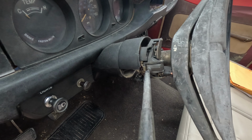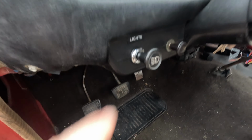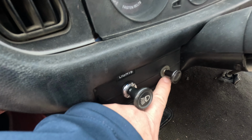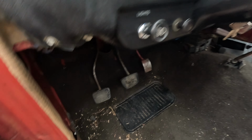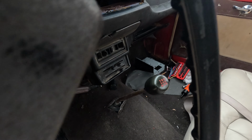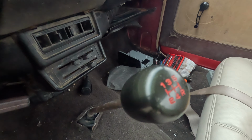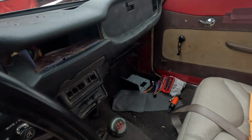So if anybody has one of those, this is a 79, like I said. So you got your light switch here, your headlights. This was added by someone. This is a choke. Pull it out to choke, push it in not to choke, of course. Got your 3 pedals because that's how I roll. It is a 4-speed, unlike the gear shifter that says it is a 5-speed. False advertising. Let's see, what else do we have in here?